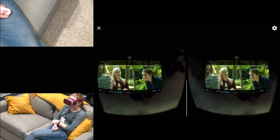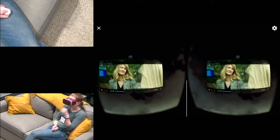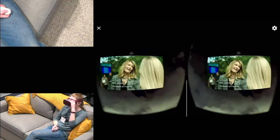Okay. And let's turn the volume all the way down. Oh, whoops! I think I hit something. Okay, that's fine. So what would you do to recover at this point?